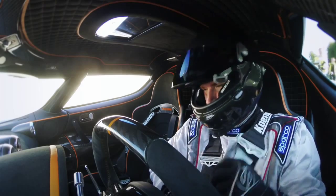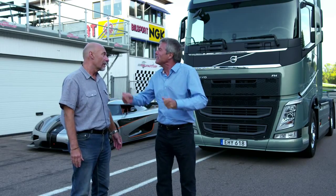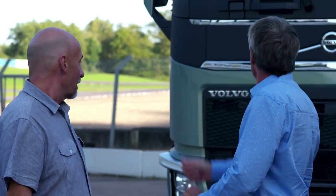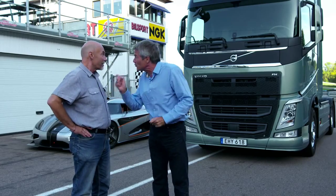So it's us in an 8-tonne truck racing against one of the fastest cars in the world. What could possibly go wrong? Look, relax. I'm feeling really confident about this. Aren't you, Robert? See? That's Robert Savansky. He's Koenigsegg's official test driver. He's relaxed. And we're about to find out if he's any good or not.